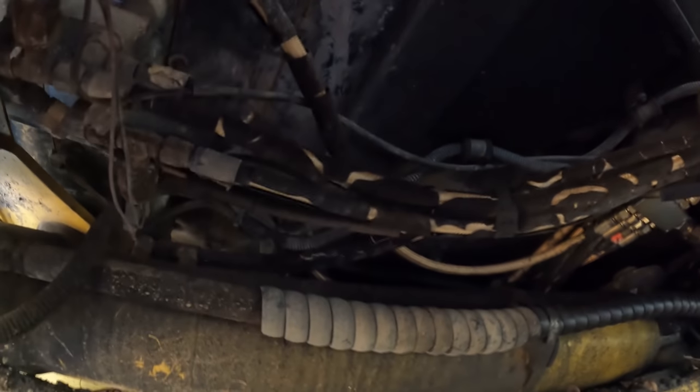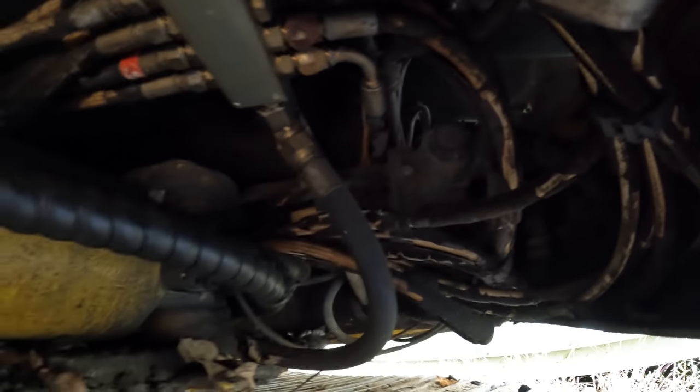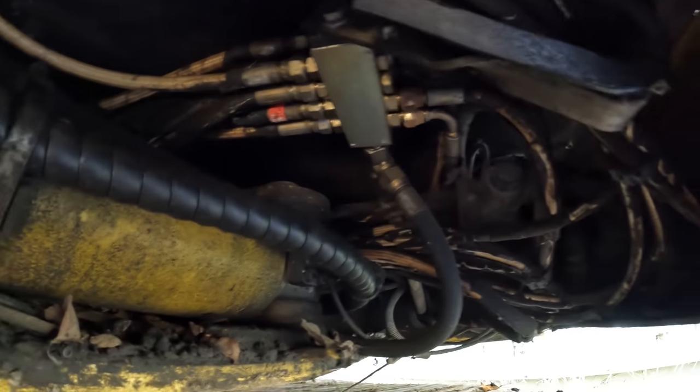All right, so here we are underneath the machine, and you can see exactly what I was saying. This is all just falling off of here, and these are all pilot lines, and they are everywhere. So the challenge right now is that we need to find which one is blown and pull it out of the loom and replace it.